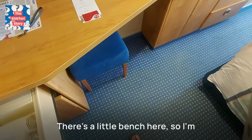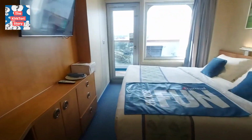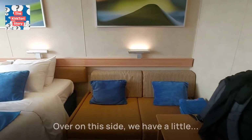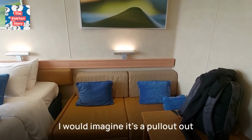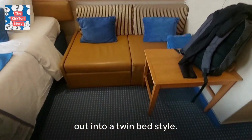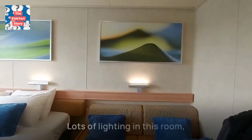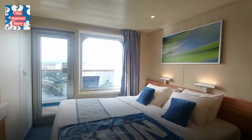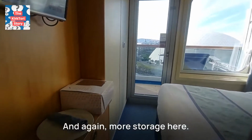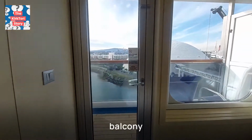There's a little bench here, so I'm going to be putting my computer here. Over on this side, I would imagine it's a pull-out couch. It looks like it'll pull out into a twin bed style, and we have a little extra table here. Lots of lighting in this room, queen size bed, and again, more storage here. We'll be walking out into our balcony.